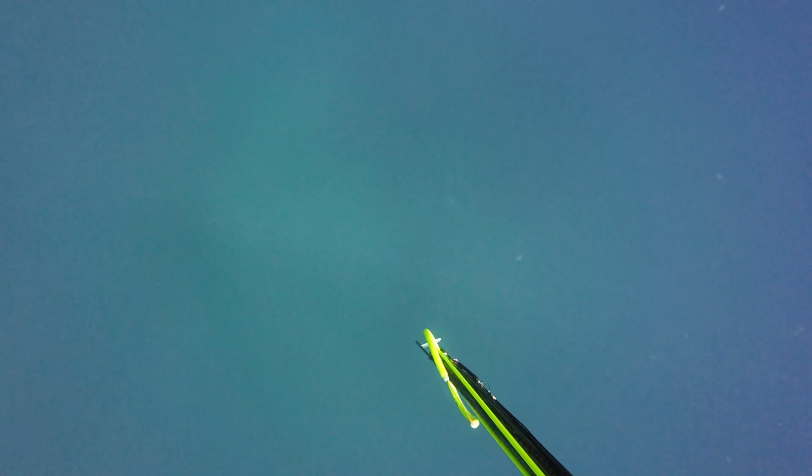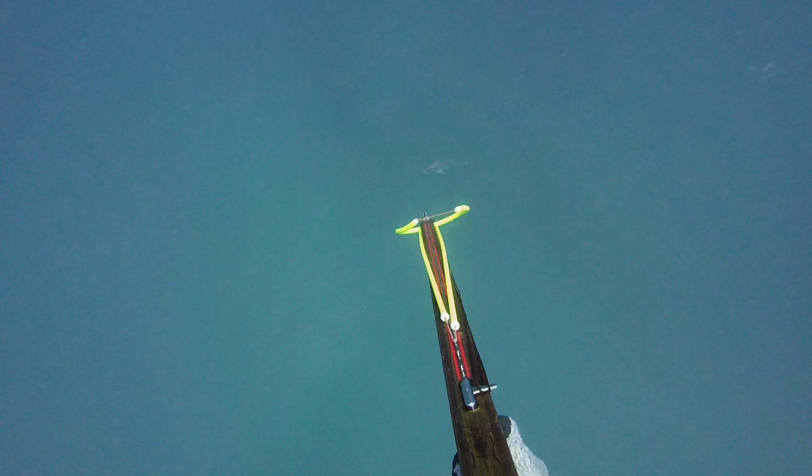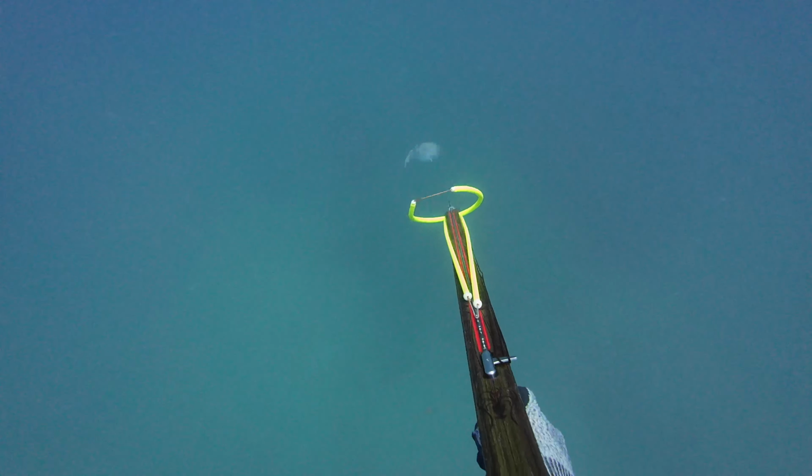Visibility has been pretty good today up top. Some areas toward the bottom, it gets a little murky, but overall not terrible. Start to come into the spot here. You can see there's one lonely red snapper out there in the distance, and I got my eye on him.